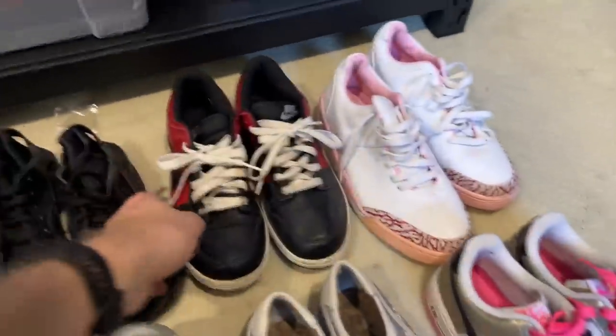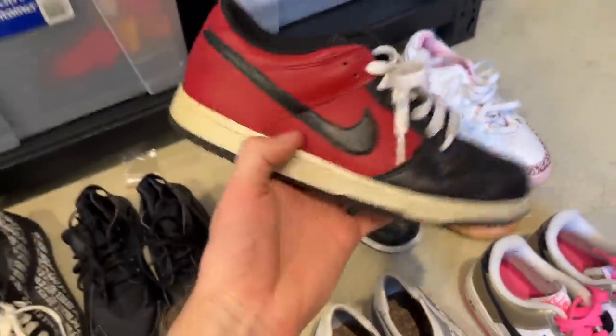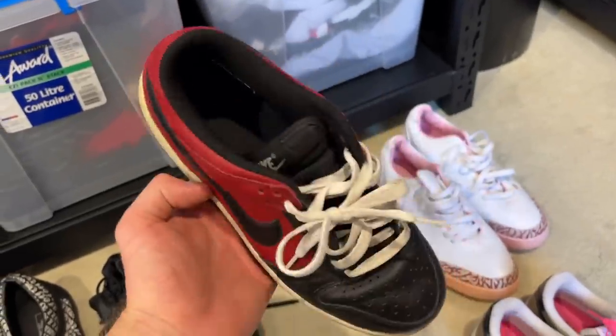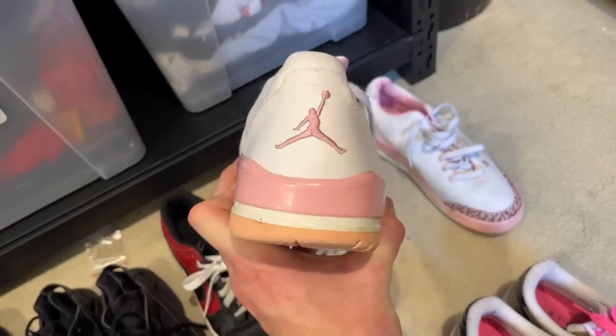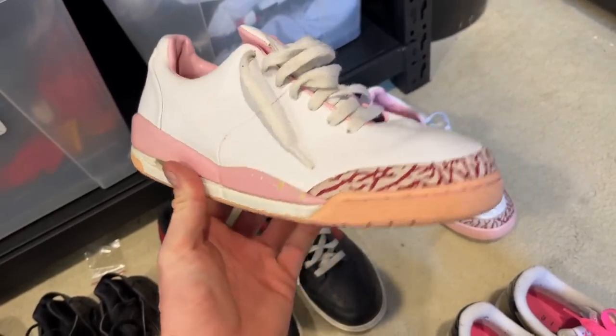I'll start off back down here. These three pairs of shoes, I'm not 100% sure if they're authentic or not. There were just a few alarm bells with these shoes. I'm just a little bit nervous to go ahead and list them up. These are a pair of Jordans, but just let me know if you think they're authentic or not.